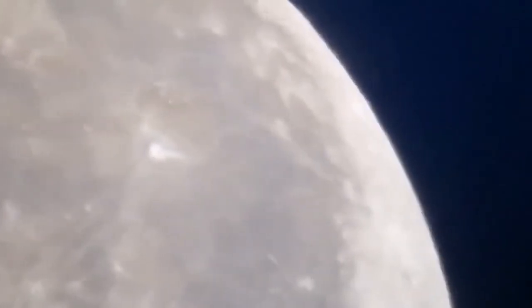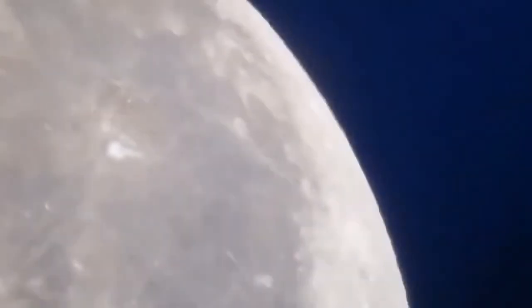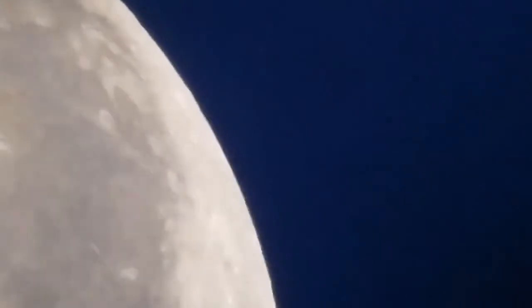What you see, now passing the center of the picture hopefully, is what is called the Aristarchus plateau. The light is not very good, and the clouds are also causing a little bit of trouble. You can see the color of it is different. So this is one of the olivine-rich areas.